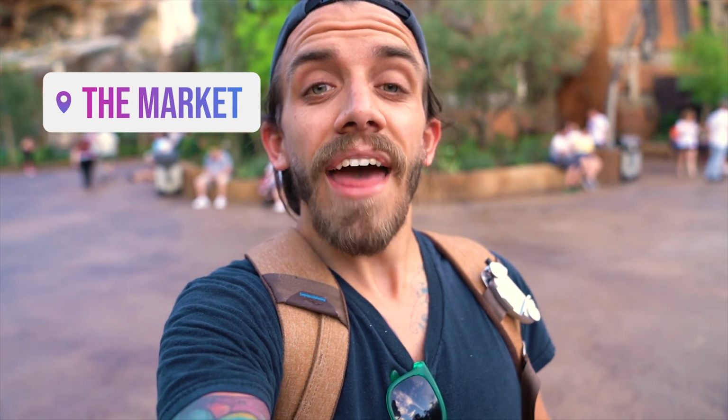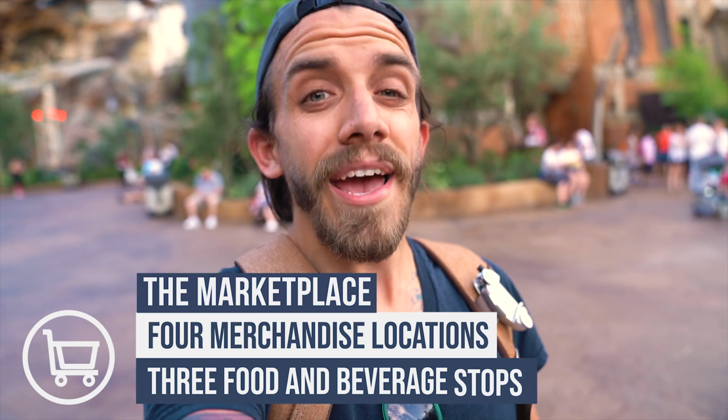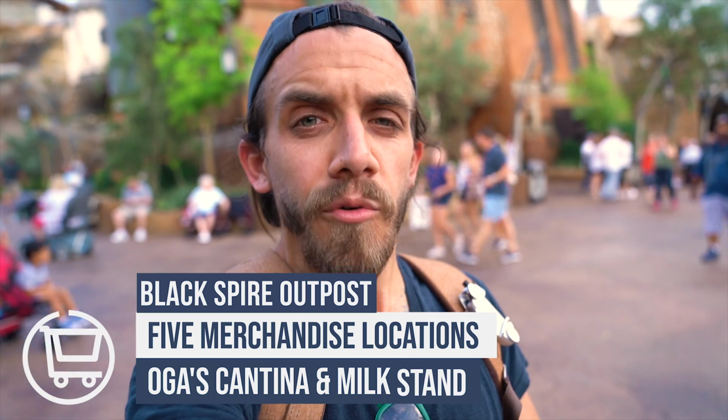So there are two different locations or segments of Galaxy's Edge here at Walt Disney World. There's the market, which is located behind me, and then there's the Black Spire Outpost. Here at the market, there are a bunch of different merchandise opportunities. There's also a handful of quick places to grab a bite to eat. The Black Spire Outpost on the other side also has merchandise and contains Oga's Cantina, which is the bar with a couple food options here at the Black Spire, as well as the blue and green milk stand.